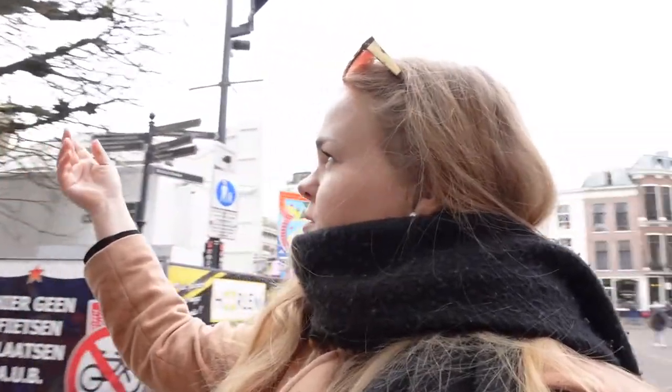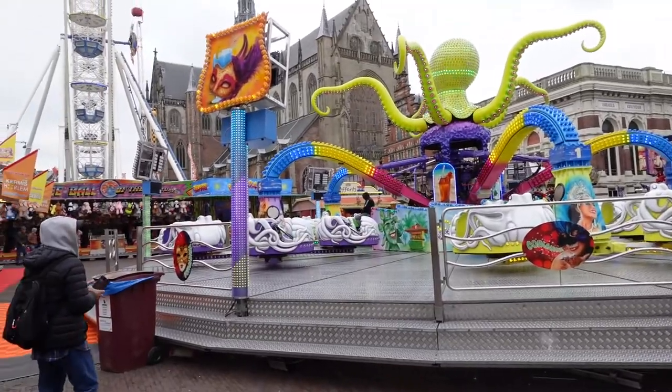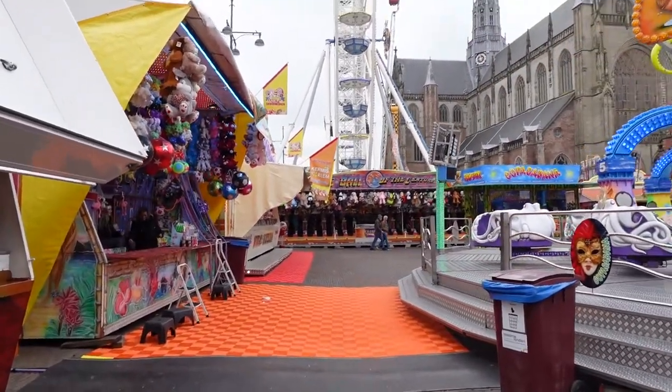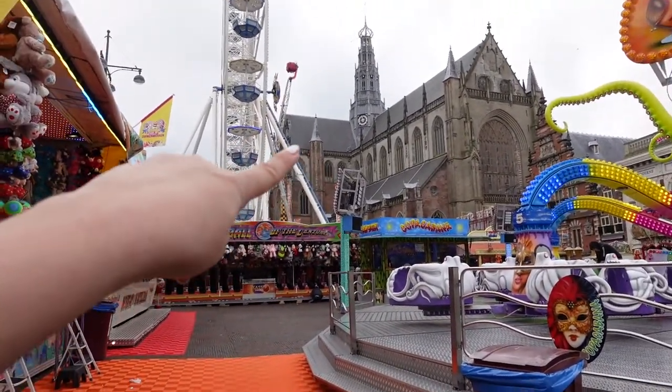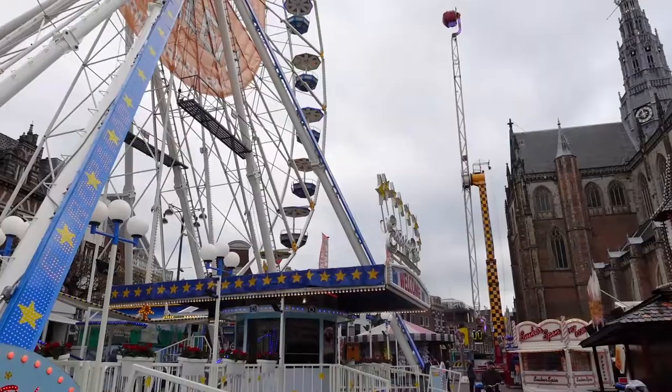Okay, so seems like there is some kind of a fun fair going on here in Haarlem. And I'm not sure what exactly it is. But yeah, the whole market square here is filled with different kind of fun fair rides. There's a Ferris wheel and everything. But yeah, this is definitely not how it normally looks like here. There's some kind of special event going on, clearly. But our destination is the church over there, so we might as well walk through the fun fair.